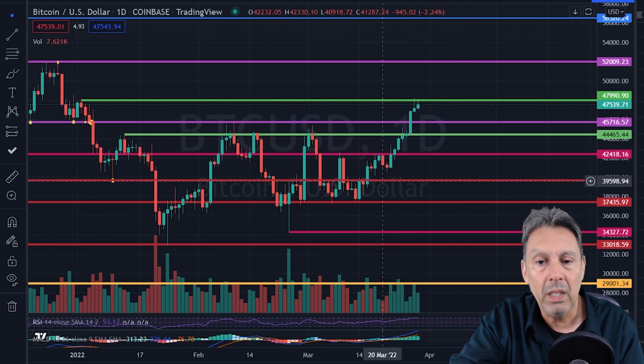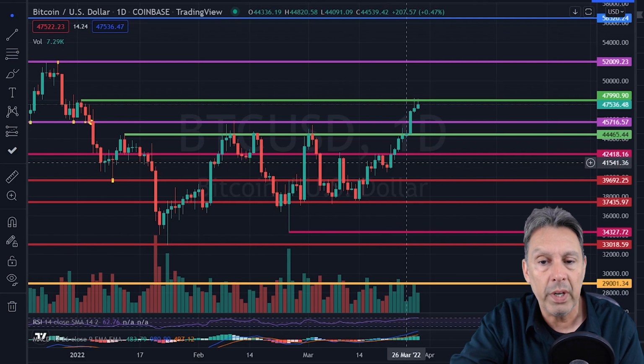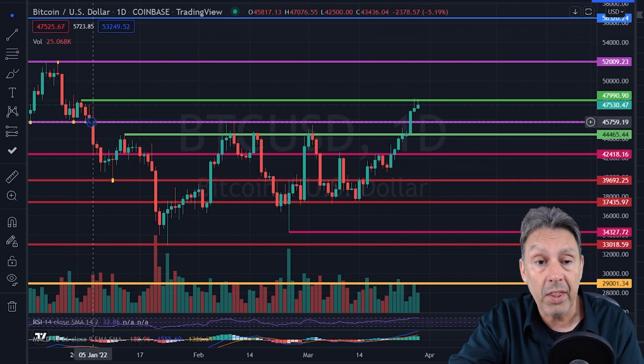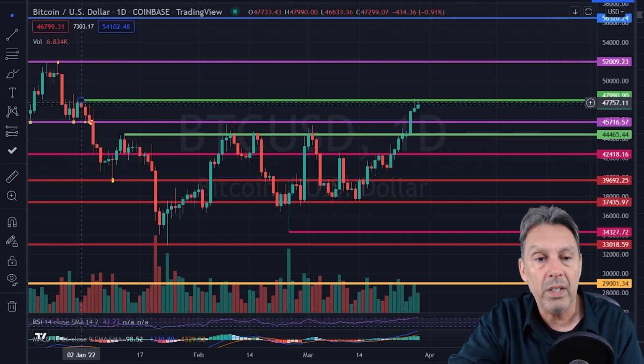We have passed a lot of lines of resistance that were giving us trouble all year long. The biggest one was this one at about 45,700. That dated all the way back to January 5th. And now this green line dates back to January 2nd, and it is the high of 2022. So if we can break above this line, we can be where we have not been in the year 2022 and hopefully continue this bull run upward.